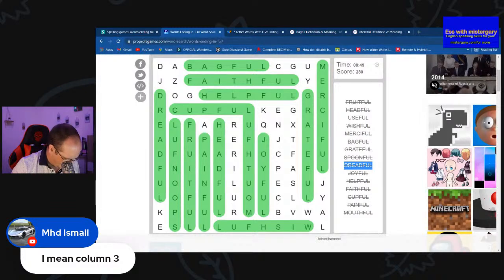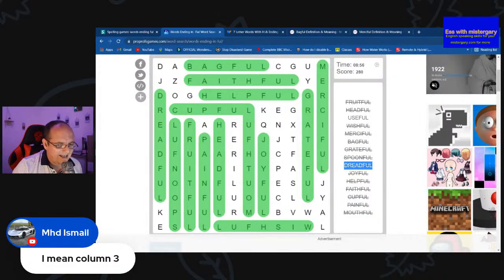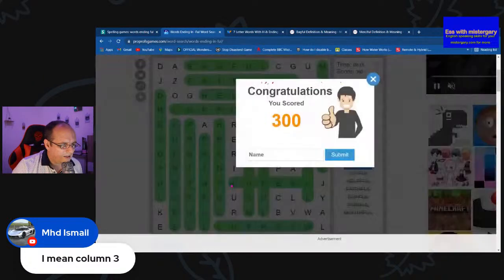Yes, you're right. Column 8. Yes, not row 8. Yes, I was confused. But we got there in the end. That's the important thing, isn't it? Useful! Where is useful? The last one is always the most difficult, but I think I've seen it. It's there, look. Well done, Mr. Gary.